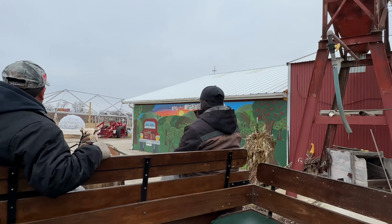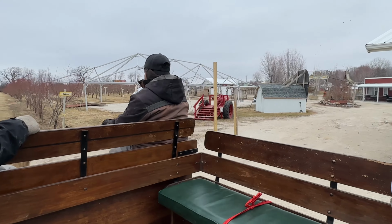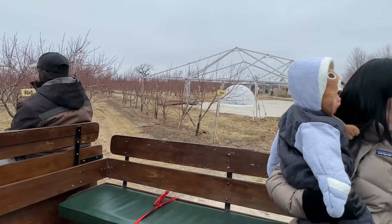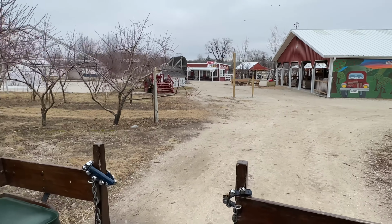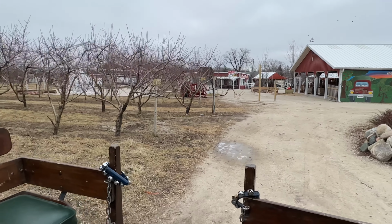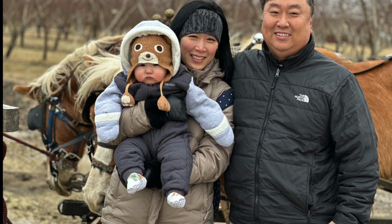It would be even more impressive, I think, if it were the snow-covered fields here. But if you're looking for something to go through the trees, a lot of canopy, a sleigh ride off an orchard in a forest would probably be the right thing. Now you can certainly take some pictures, and they took some pictures for me of the family, so that was really nice too.